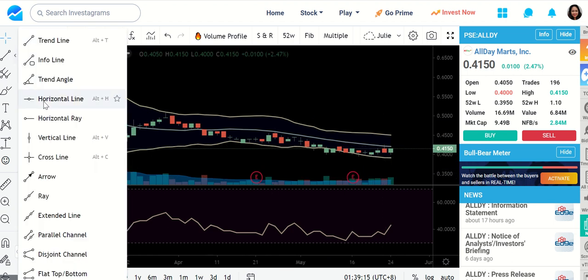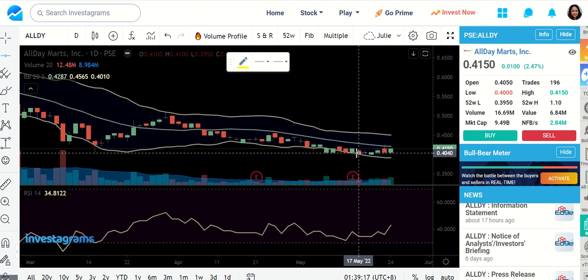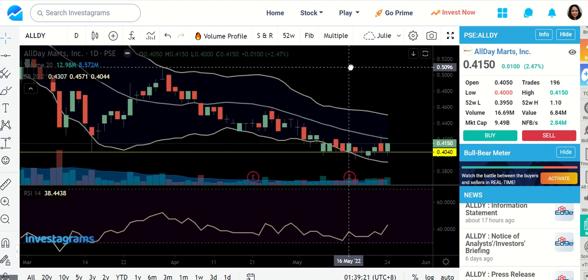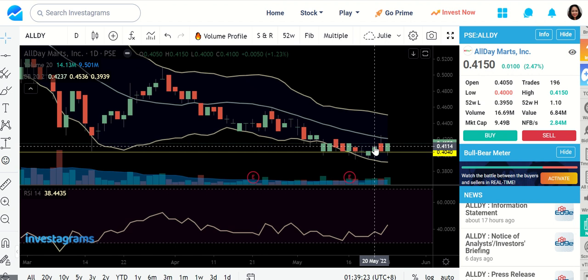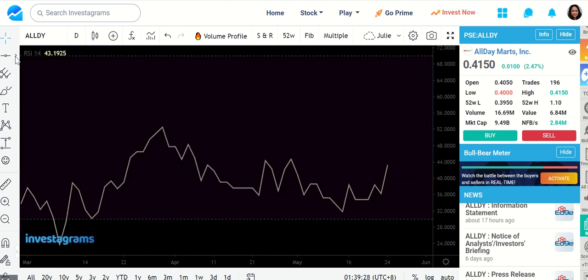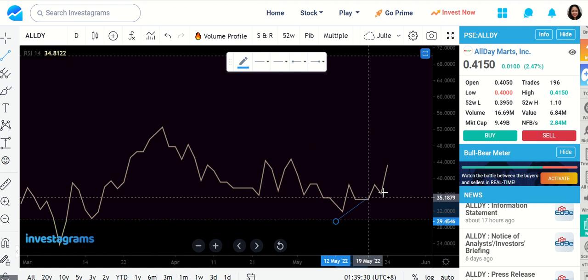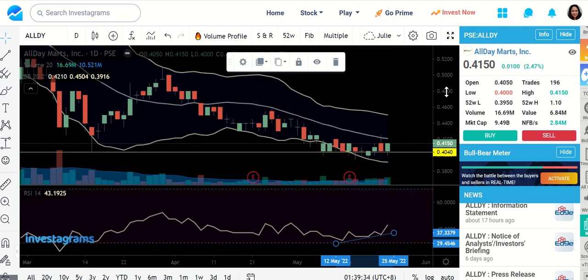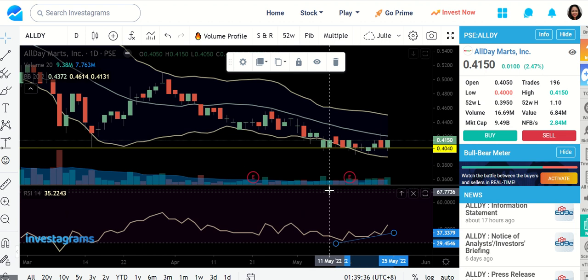We're just at the support area, as you can see here, flat around that level. We've been touching that area and we're just holding on to it. At the same time, your RSI is already picking up in terms of momentum. The objective of the RSI is just to measure the momentum.